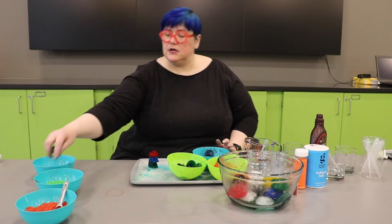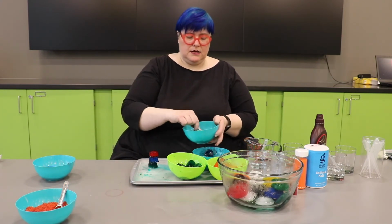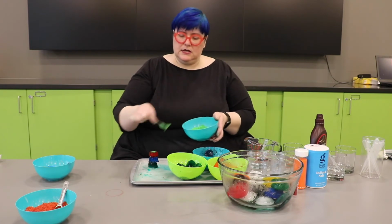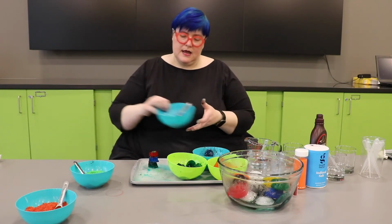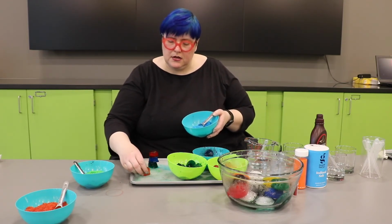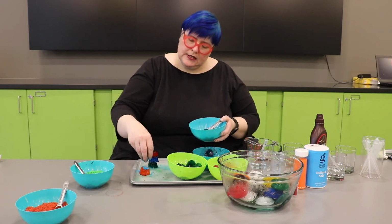Another way you could try to glue the sculptures together is by using colored salt. That would make it pretty and it would melt in interesting patterns. So I have some blue salt here. Let's try an orange cube and put some blue salt. Look at that, isn't that pretty?